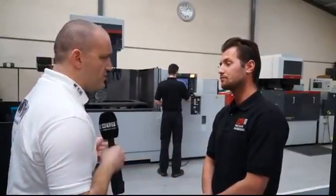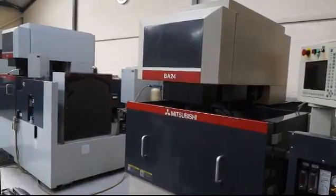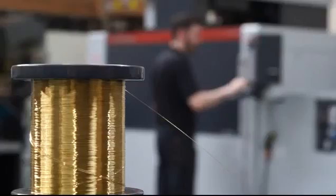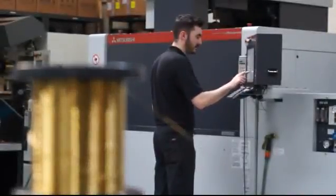And how do you find the run time? I presume you run these machines unmanned. We do. A lot of great features, especially one of our machines is that it can have a 20 kilogram spool on it, which gives around 60 hours of unmanned machining time.